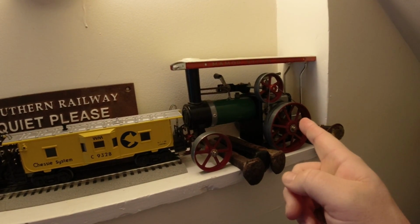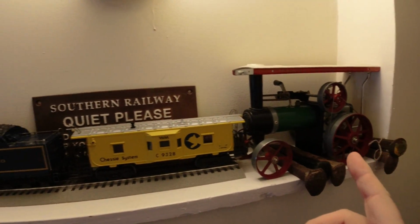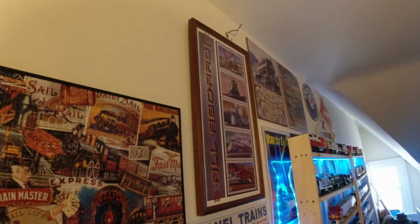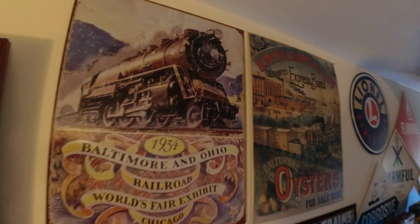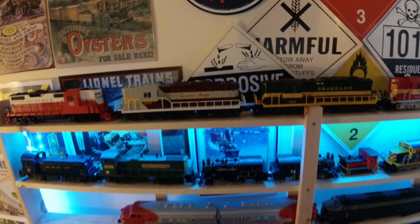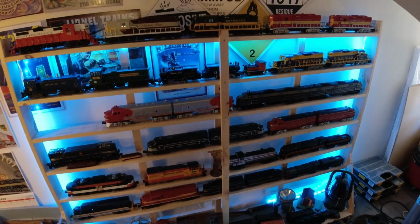Some of them actually do work. We're going to put them up under pressure, so you'll see that a little bit later with some live steam action. But as we come up here, he has some really incredible advertisements here for Lionel and railroading itself. Really cool stuff. But he actually has a custom-made shelf here with some really nice pieces.